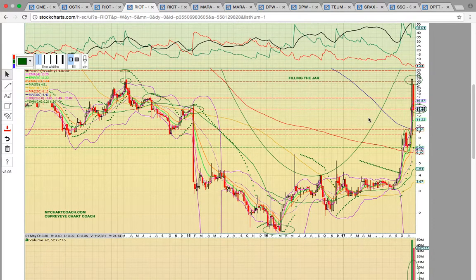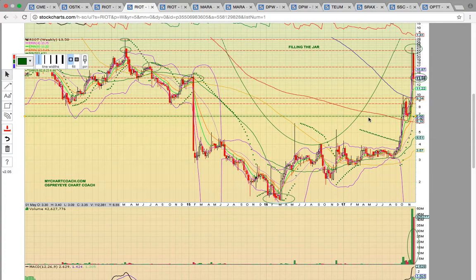If you look here at the RIOT weekly chart, you can see it came up. It filled the jar up to the resistance level that we discussed. And how amazing is that? We pointed this out before the level was hit. For those that follow our charts, we did the exact same thing with HMNY. So as you know, this is a reality. We do this on a daily basis, so it's just charting.